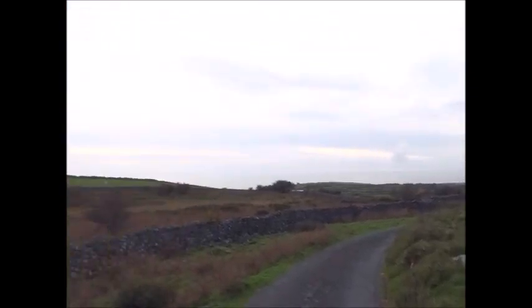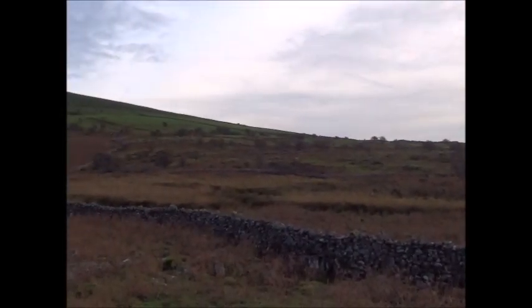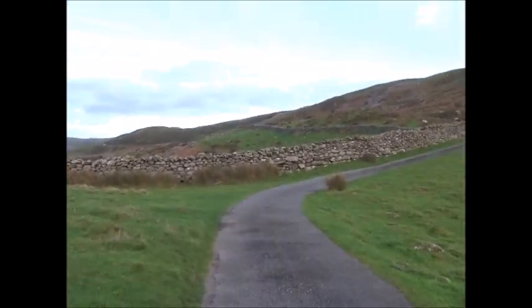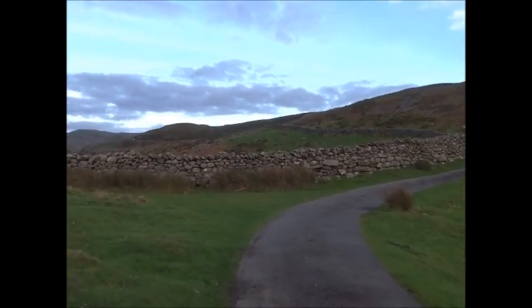Continue walking on this, very little traffic on this lane here. And of course it puts off cars that come along here, because there's a number of gates you have to open and close.